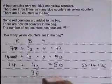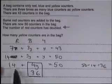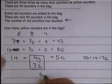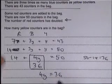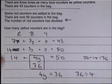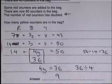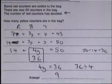So that 4Y must be the same as 36, because I've just said I add 36 to 14 to get 50. So if I know that 4Y equals 36, 4 times by some number is 36. To find my mystery number Y, I need to do 36 divided by 4. And if I do 36 divided by 4, I get 9. There are 9 yellow counters in the bag.